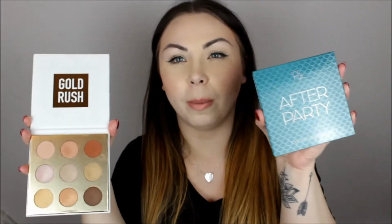I think this one was £4 and this one was £4.50. I'm not sure why there's a price difference, but this is just a nude colour palette. And then this one is more of a mermaid kind of greeny colour, a bright nice one. I will be doing a separate video on these two, so that will be coming up, so I'm not going to do swatches today. I don't really want to say anything, so you'll have to watch out for that video.